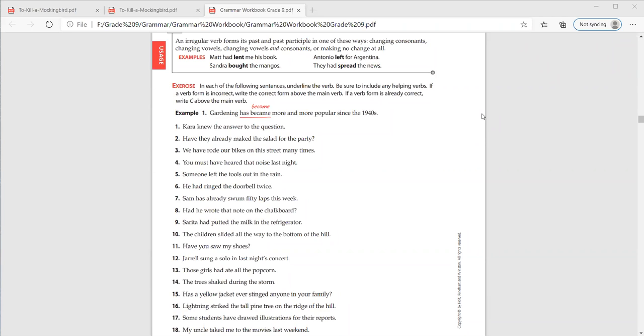Someone left the tools. Correct. He had rang the doorbell twice. Had ringed will be rang. No, what's the past tense of ring? Rung. Yes, correct.